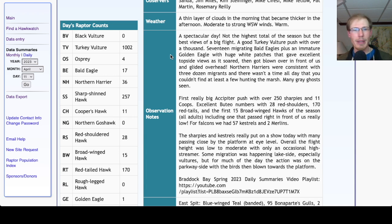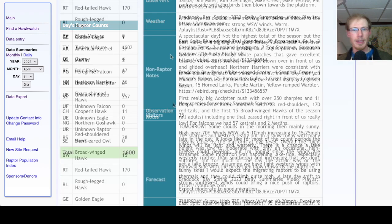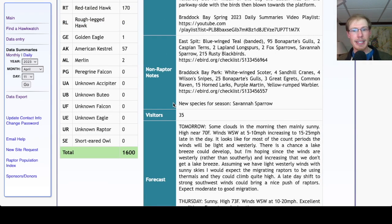And that's the one fun part about this middle part of the season. As the broad-winged hawk numbers pick up, we have the fun of counting those large groups, but we also get these days with really low flights of accipiters and falcons. So really good chance to get close views and also get good photos. I had one new species for the season today, which was Savannah Sparrow.